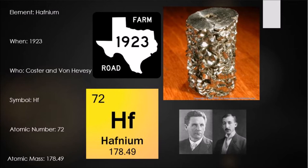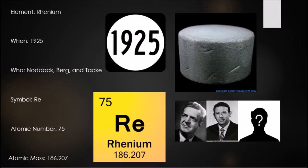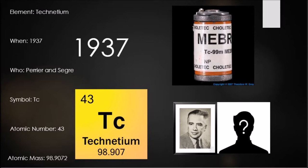Subsequently, rhenium was found in 1925 by Noddack, Berg, and Tacke. Its symbol is Re, atomic number is 75, and atomic mass is 186.207. After that, technetium was found in 1937 by Perrier and Segre. Its symbol is Tc, atomic number is 43, and atomic mass is 98.9072.